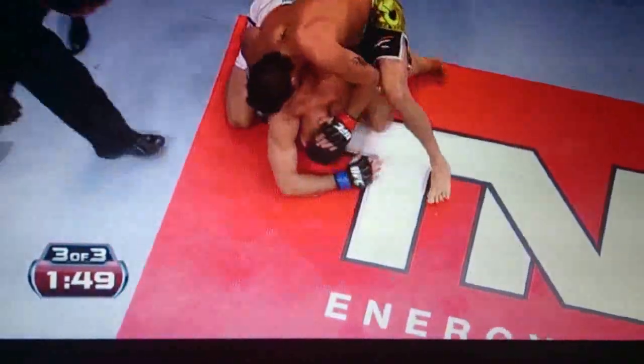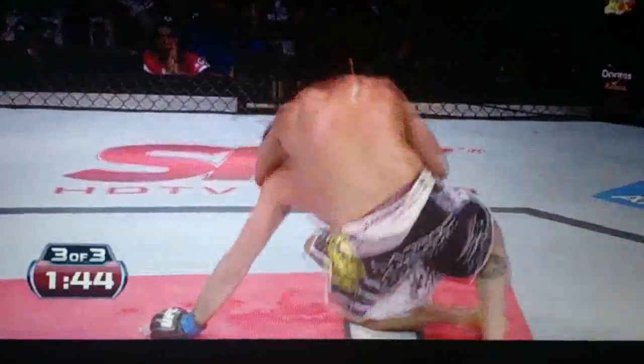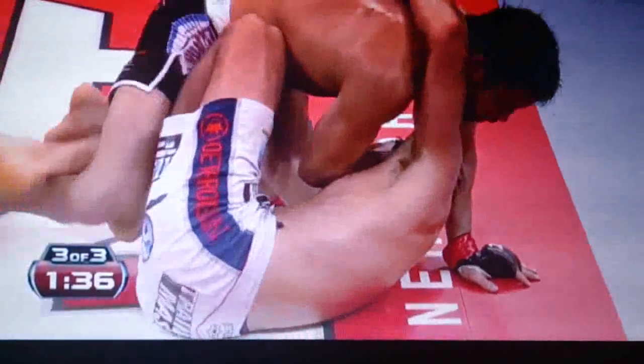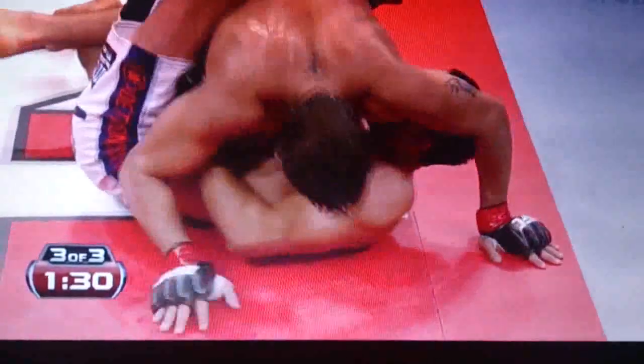Mitchell has shown excellent fundamentals with his escapes and defensive tactics. Cabral just in the transition has been dominant. He's been a step ahead. Here he is trying to transition to that head and arm choke, but Mitchell aware of it and gets that left arm in the right position to prevent it.